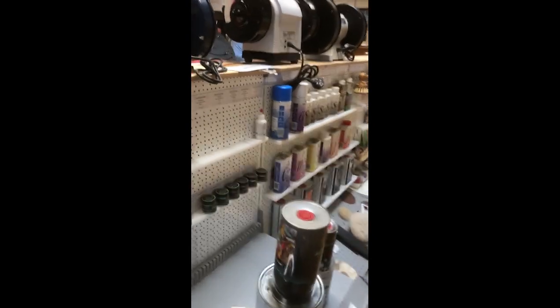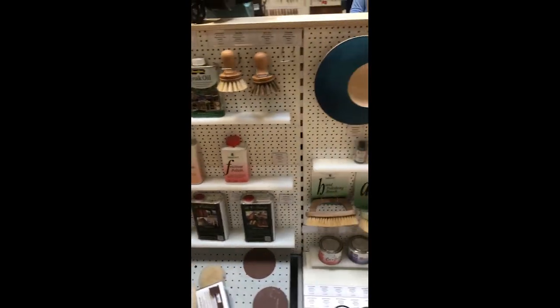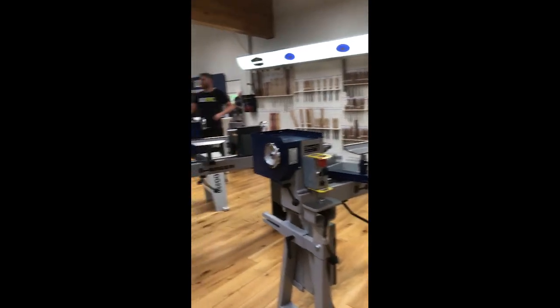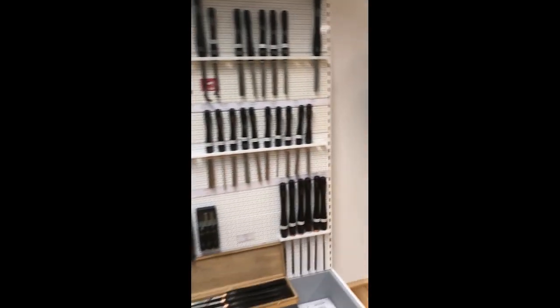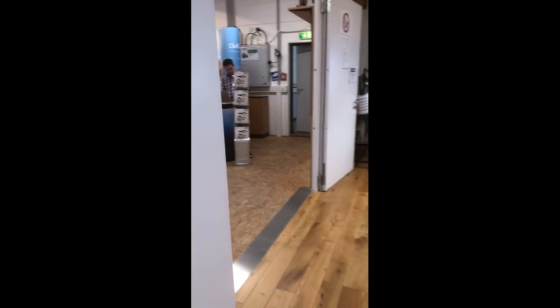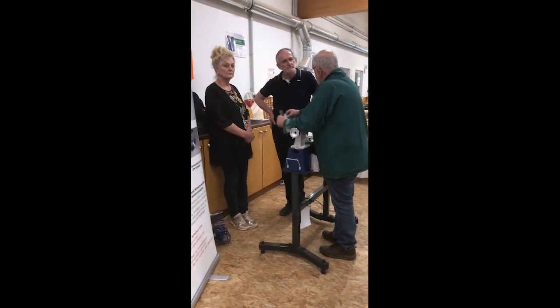Then we have the corner with the colors. And all the tools, lathes, and then we have the last spot with demonstrators.